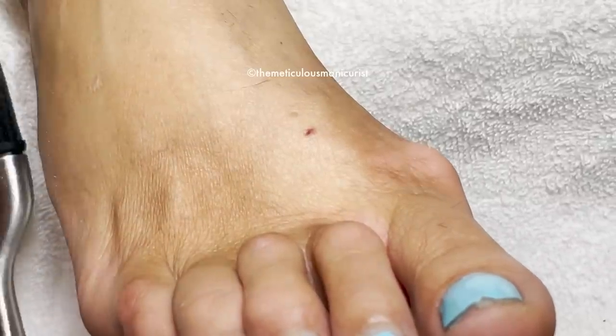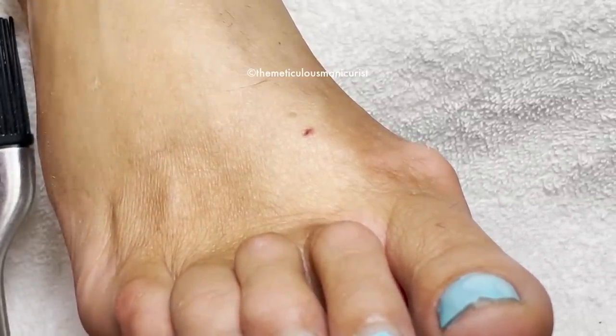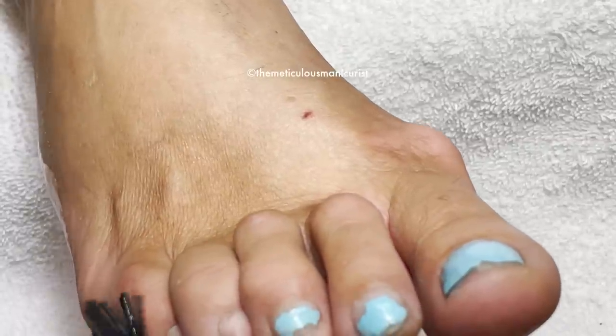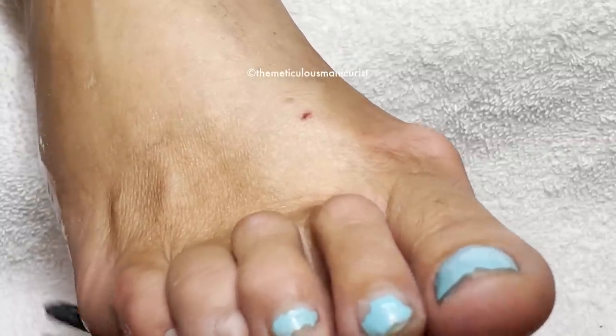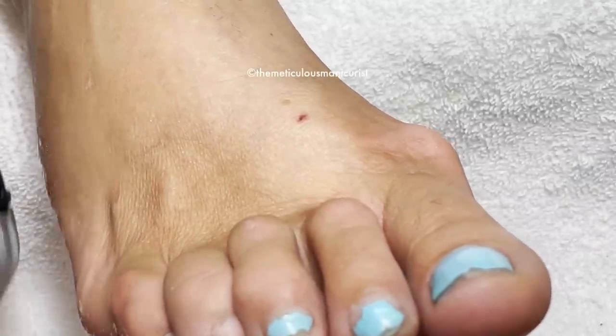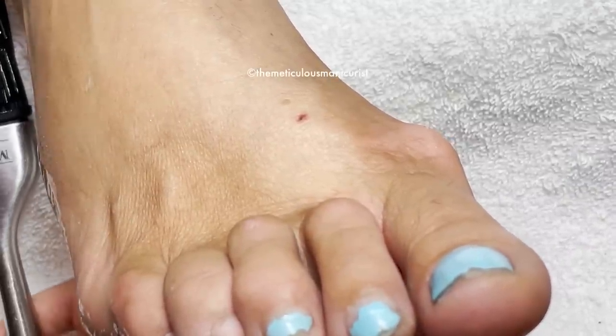My client has very painful bottoms of her feet, and to me that's an indication she has dirt and mica trapped in the cracks of her heels. So I'm applying a lot of callus remover to the area so we can remove as much excess skin as possible.